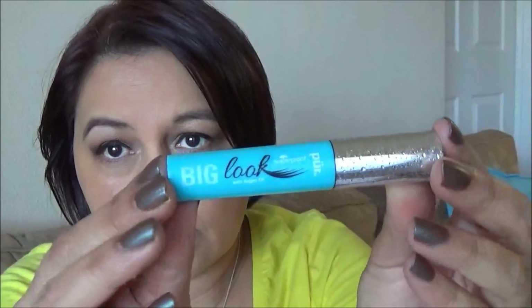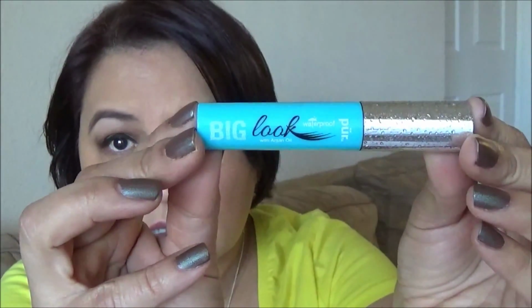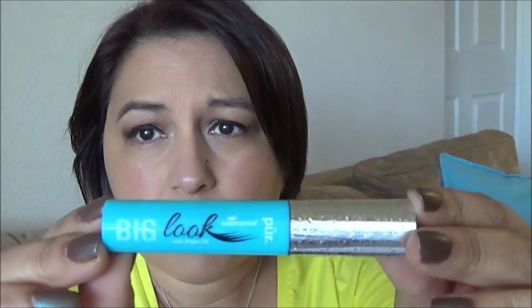The next item I want to share with you is from the company Pure, and it's the Pure Big Look Waterproof Mascara. It looks like this. And this you can buy at Ulta and online. I'm not sure if it's available in any of the drugstores, but this stuff was fantastic. It's waterproof, like I said, and it lasted. It didn't smudge on me.